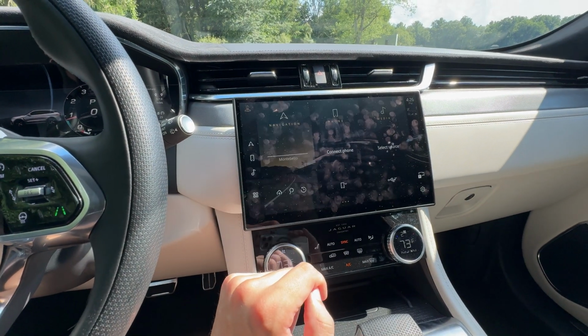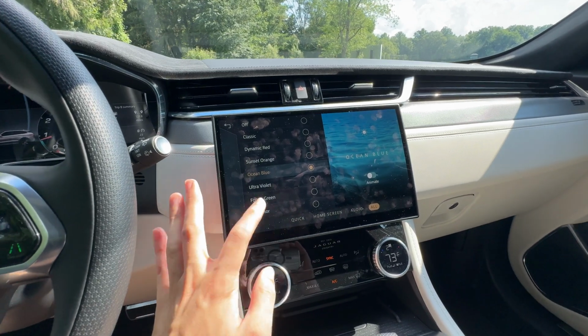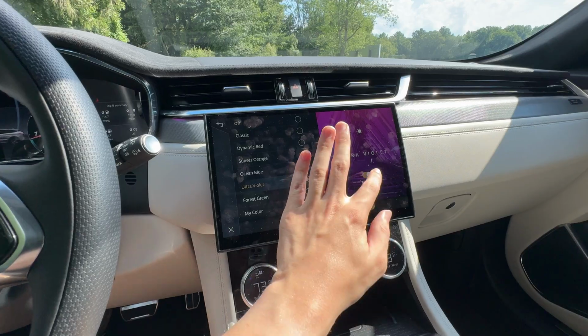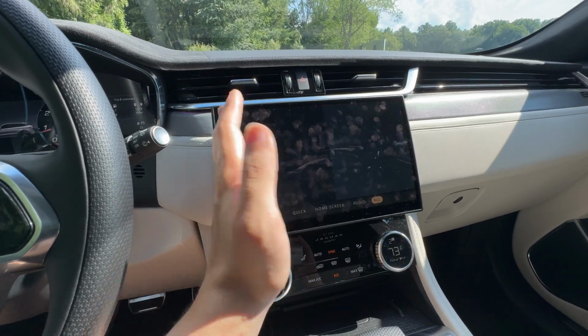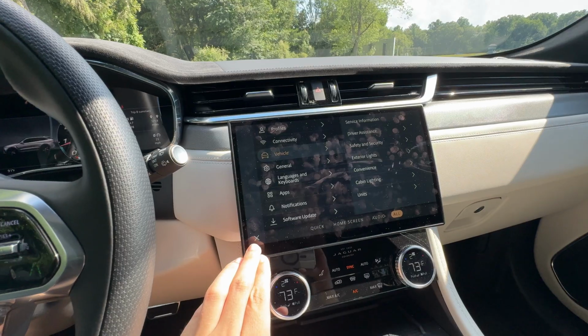Otherwise, we do actually have full ambient lighting on this interior, and it looks absolutely epic at night. We can have it tied to the drive modes. We can choose through all of these different options as well. You can even animate them as well. So really cool stuff there. And it has a nice accented dash design throughout the entire interior.